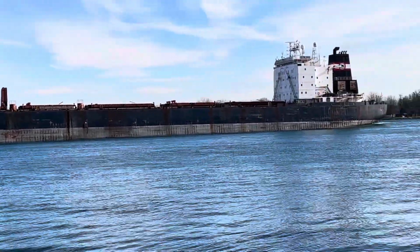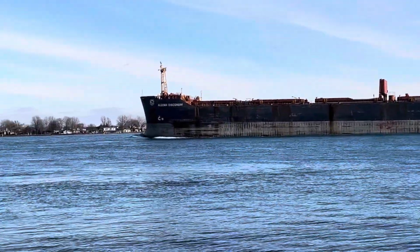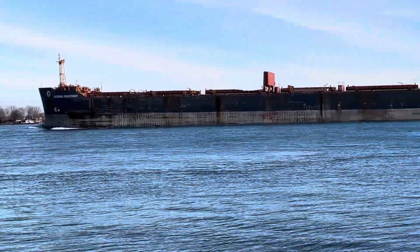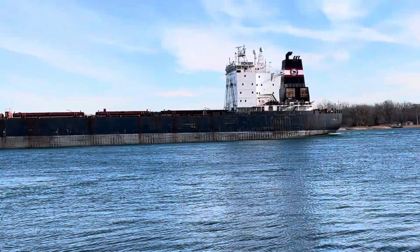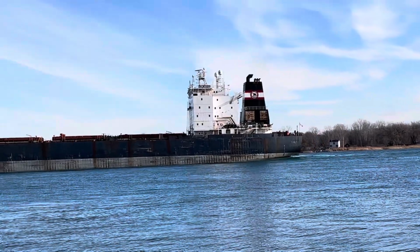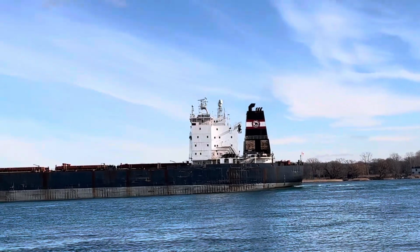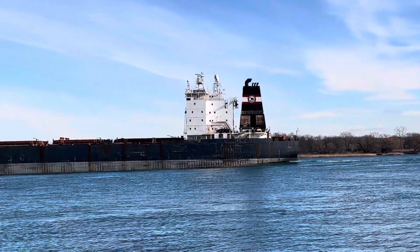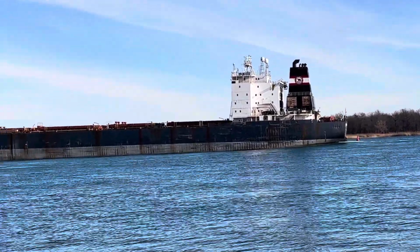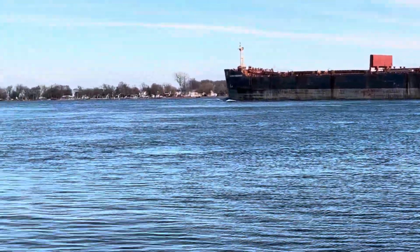I don't know if she's equipped with a stern thruster, but I know for a fact she has a bow thruster behind the bulbous bow protrusion on her hull. I think this ship also has a controllable pitch propeller and is powered by diesel engines. So let's see if we can get a salute.